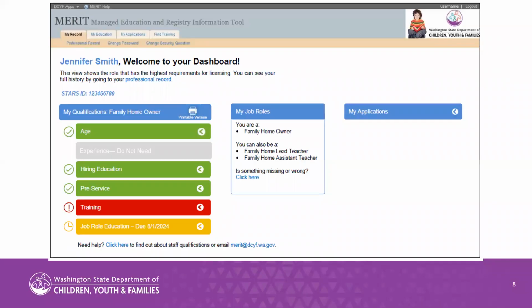Now let's take a quick look at an example of an established Merit user. As previously mentioned, this dashboard provides a high-level overview. This is done by filtering information from the account into three main sections: My Qualifications, My Job Role, and My Applications. In just a moment, we will go in depth into the My Qualifications section. But for now, we will focus on the other two sections to make sure you are comfortable with using them.